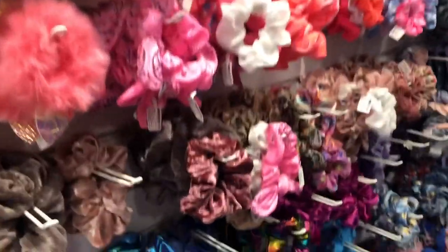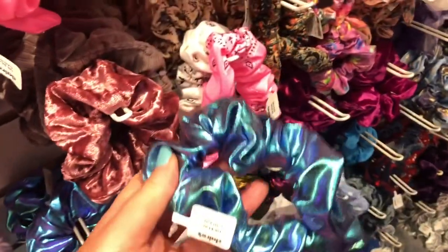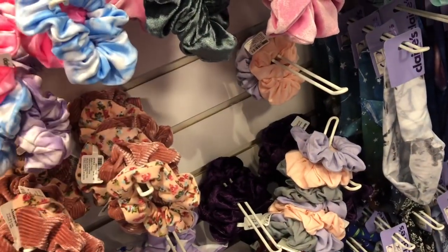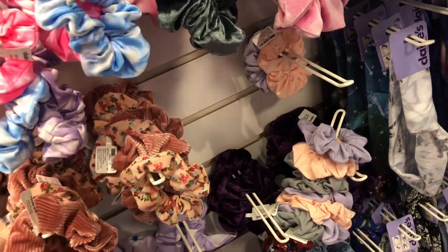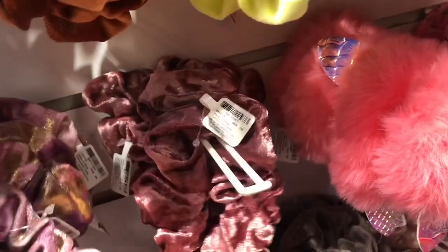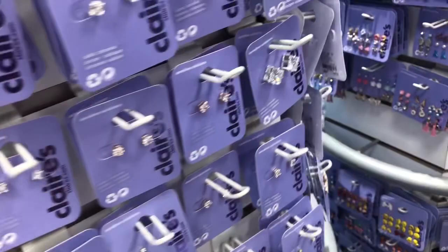So I'm going to see if they have any new cute scrunchies. So I really like these tie-dye ones. And of course, I love the velvet, this pink velvet one. And next I'll show you some of the earrings.